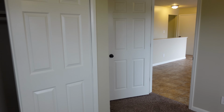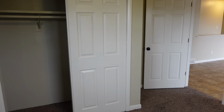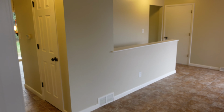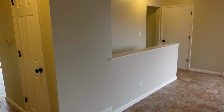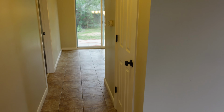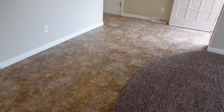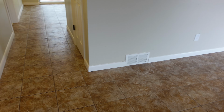But these doors were here. We'd already done the windows when we bought it. Quite a bit of that work had been done back in 2015 when I first purchased it and did a rehab. This tile was here the whole time, so that's kind of why we kept it in this design. Normally we would not do something like that, but it was already like that when we bought the property.